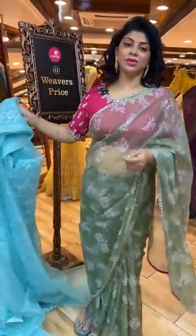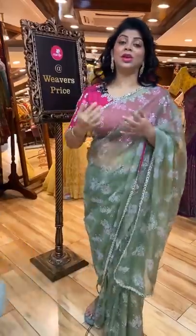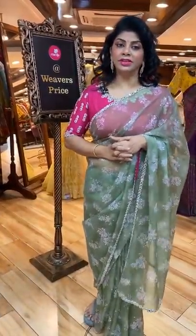You can visit our store to feel the fabric, to see lots of collection. It's in road number 56, Jubilee Hills, near Padma Temple. And one more store is at road number 10, Banjara Hills. They both are in Hyderabad.